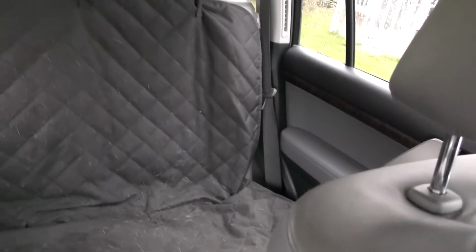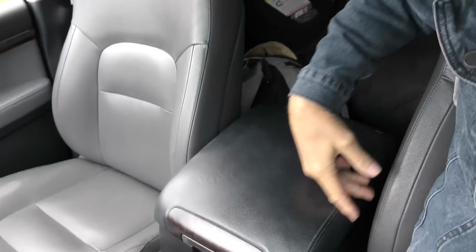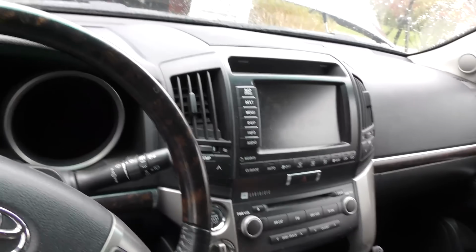Just realized, you get one of these things, it's cavernous inside. There is a lot of space in these things. It's a gigantic armrest. The thing is huge. Now this is a 2009, so it's old school.